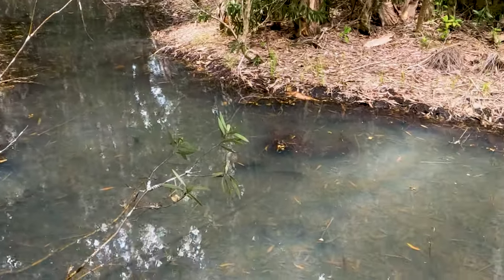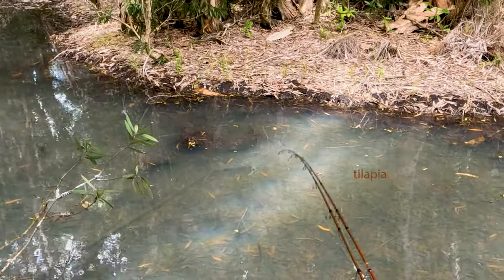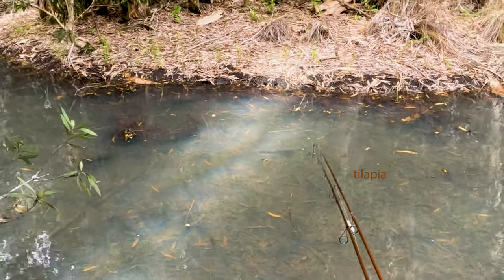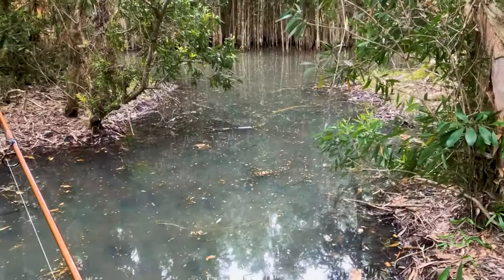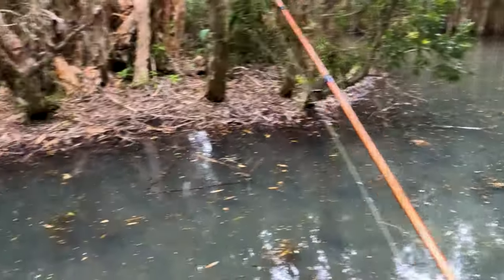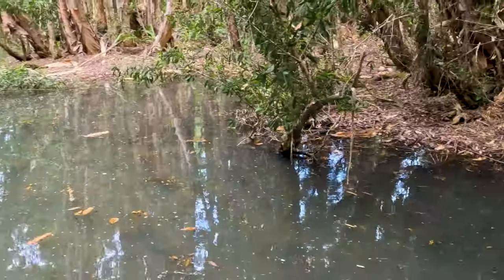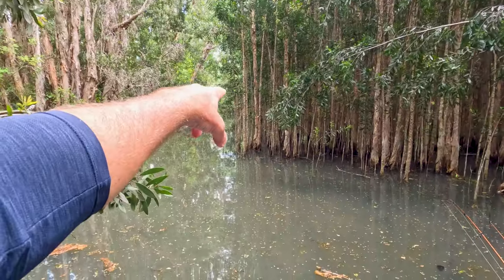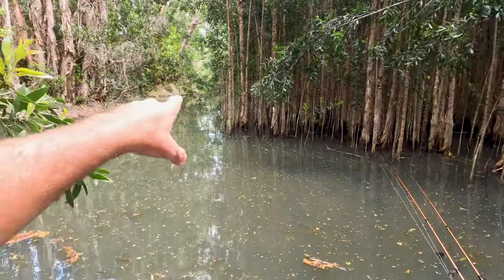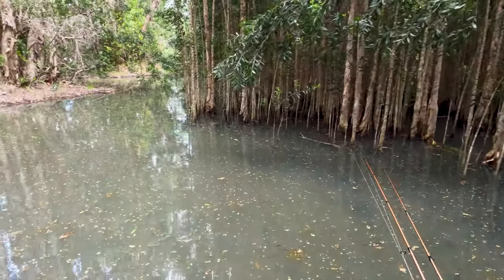Usual. Look, there's one. No, those aren't bass, but you can see them right there. I'll point them out. See them there? Actually, I don't think it's bass. Spooked them. Look at them. Gone. Shit. It's just so shallow right now. It is so shallow than normal.